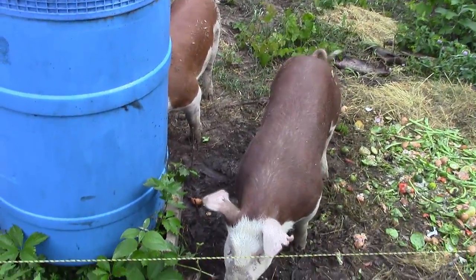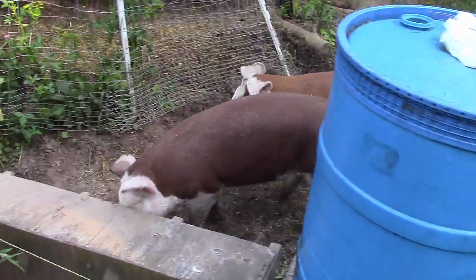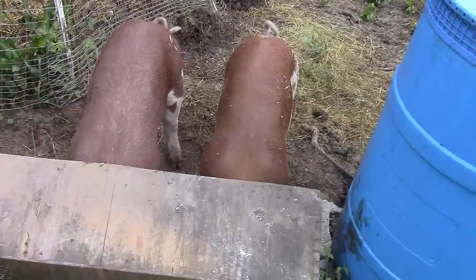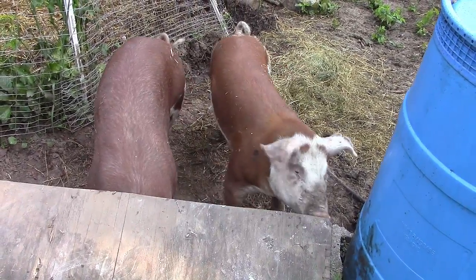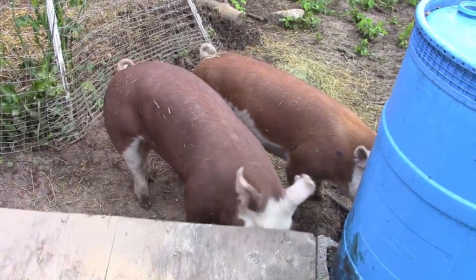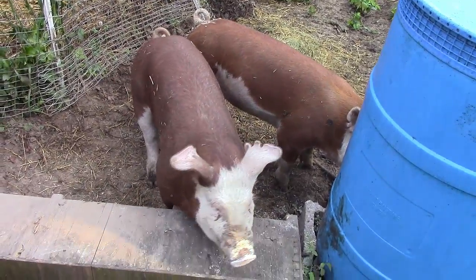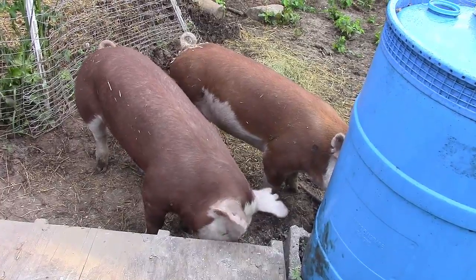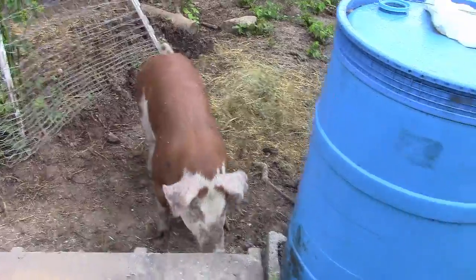Alright, here we are. Just wanted to do a quick pig update. Here are the two pigs, about 17 weeks old now. Just switched their food from what they call a grower feed to a finisher feed. I'm not sure they're liking it very much. You get used to one thing and now they're on something different.